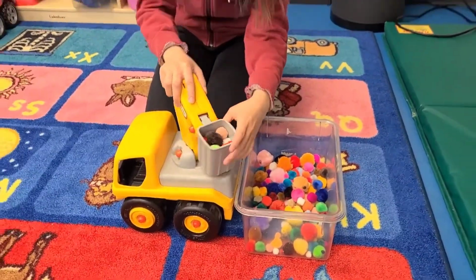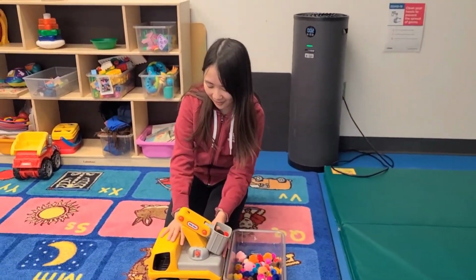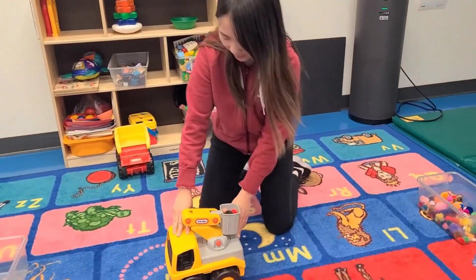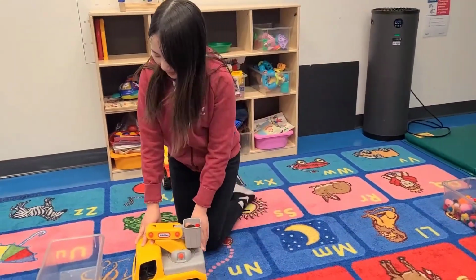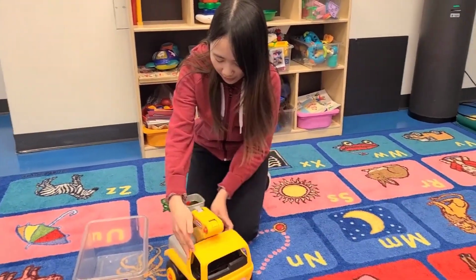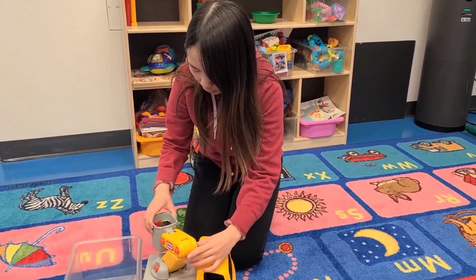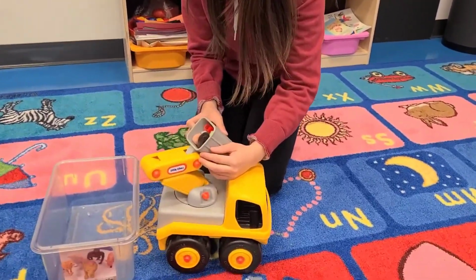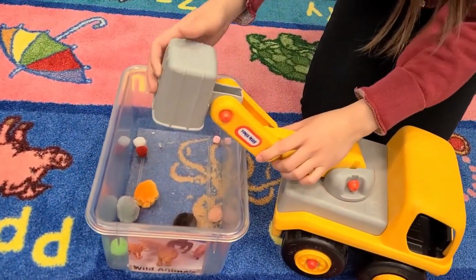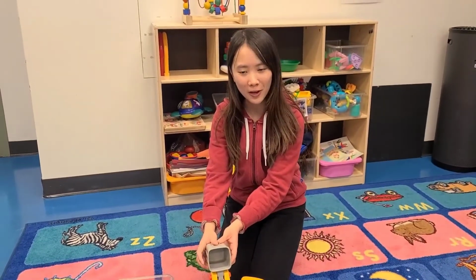Colorful pom-poms. Boys and girls, are you guys ready? Let's start then. Here we go. Beep, beep, beep, beep. Here comes excavator. We're going to turn this around. We're going to get ready to dump this in. Turning, turning. Oh, here we go. Ooh, yay, we got it in. Nice. All of the pom-poms out.